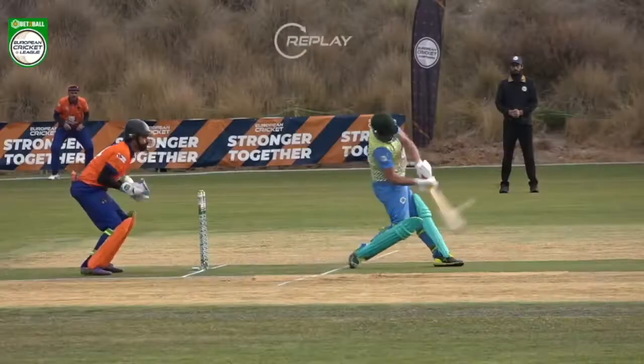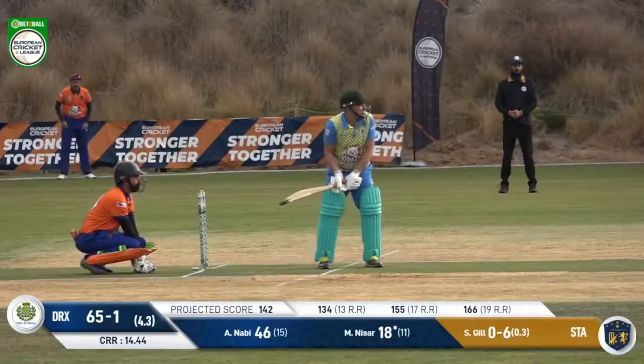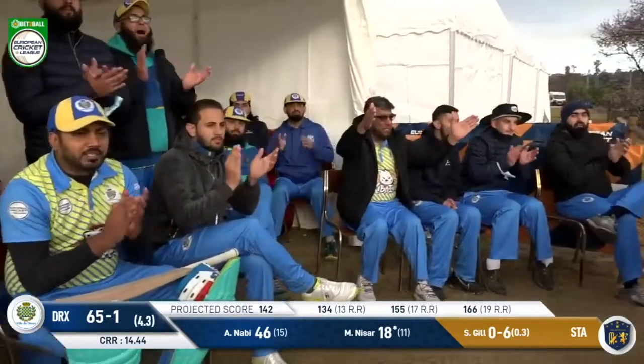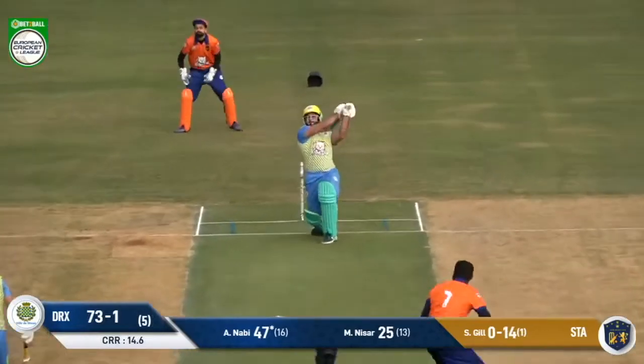Shiv Karan Gill has come into the attack. Got away with the dot the first ball. Didn't get away with the second. As that's 6 more. This one doesn't swing, but it does come off the bat pretty hard. And that one pings down the ground. 6 more. He's over number 6, and they're going back to Mani Arison.